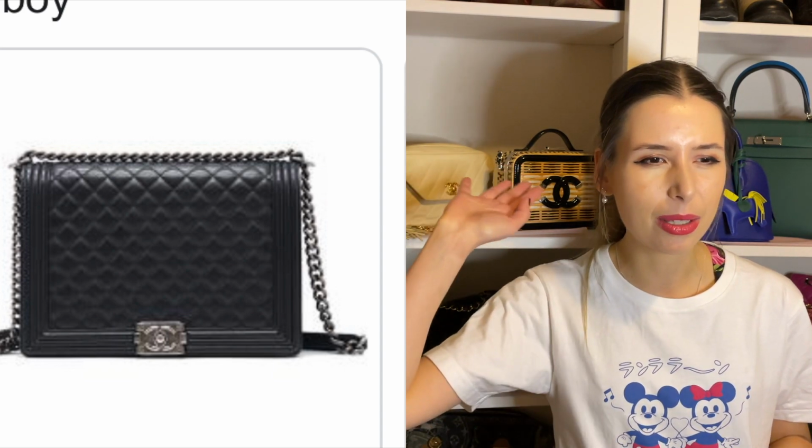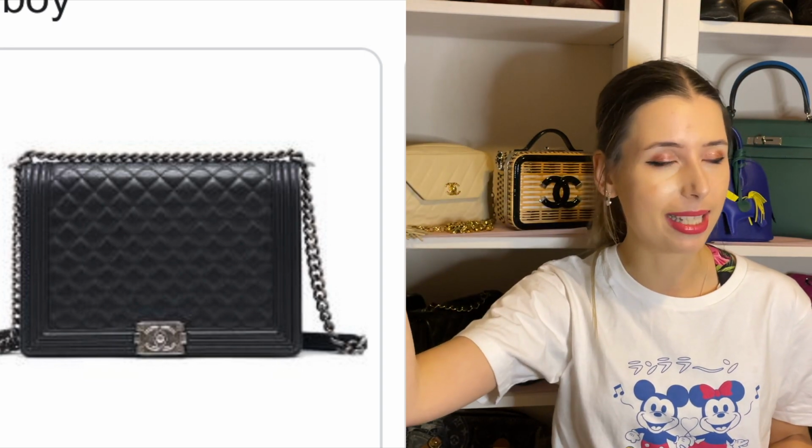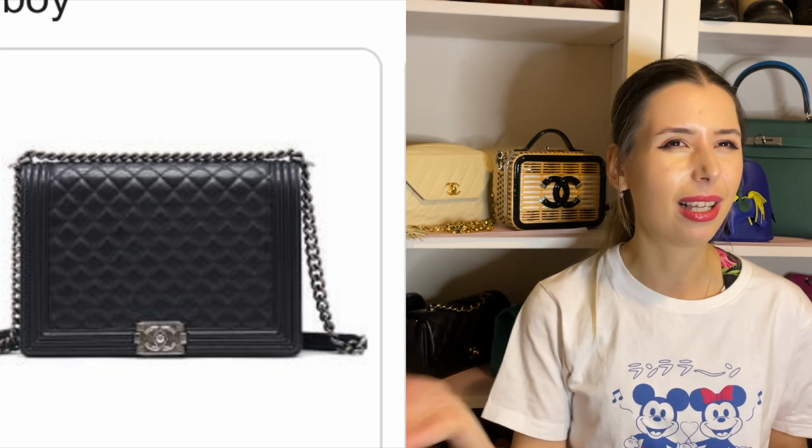And also I just think that the way that the flap goes down like that, in a giant style, it wouldn't be that easy to use either, and it looks extremely boxy, especially in the large size. I like the boy bag in probably the small size or medium. I think that looks fine, but the large one, I just think it doesn't go.